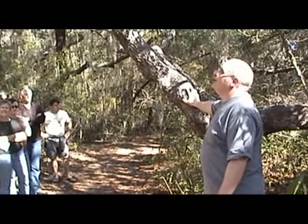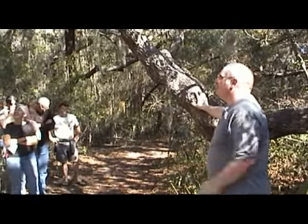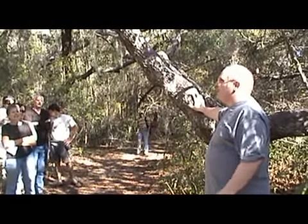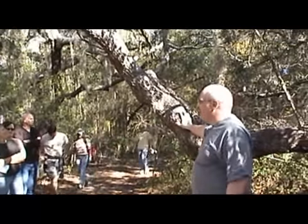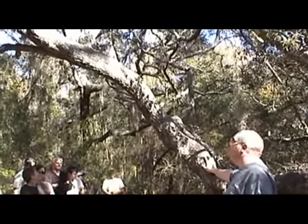favorite trees. Not necessarily the specimen here, but I'm talking about live oak itself. And if beauty is its own reason for being, I think walking through a hardwood hammock with live oaks and the Spanish moss hanging down is just fantastic, one of the most soothing places I know of to walk.